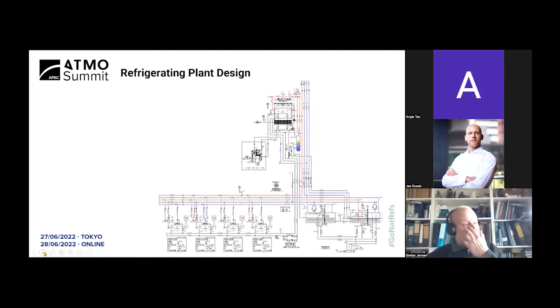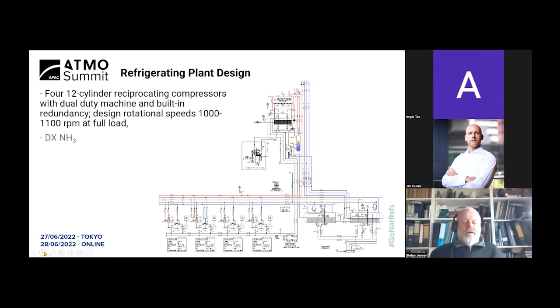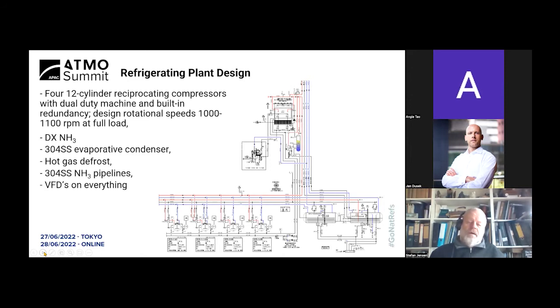Now, just as a comparison, the existing system is a screw compressor plant, a two-stage plant with liquid overfeed, and it services the existing facility, which is approximately 35 to 40,000 cubic meters in refrigerated volume. So it's significantly smaller than the new facility.